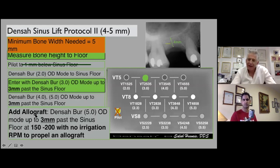Now, when we know we have a case like this, we start off by taking our allograft before we even start the case, at the beginning of the case. We open the allograft and we hydrate it. It's very important that we hydrate the allograft with sterile saline. And you need to hydrate it for about 20 minutes. Because if it's hydrated, it responds extremely well to this hydrodynamic compression wave, the compression wave that's generated by the densifying burr. If it's dry, it doesn't work.